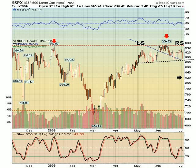This is a very regular pattern. There's nothing unique about this. They do pop up from time to time, and one of the things that we know about these patterns is that they are very reliable. Once the neckline is broken, there is approximately a 93% probability that the pattern follows through to its target, in this case approximately 820 on the Standard & Poor's Index.